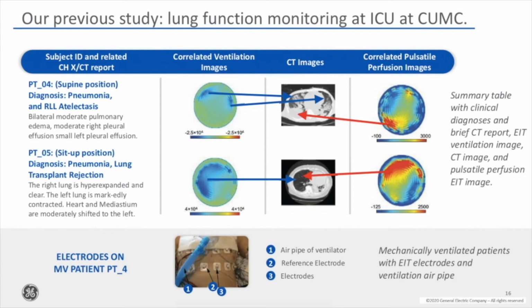Subject PT04 on the top row shows moderate pulmonary edema and effusion on the right dorsal lung, which shift the majority of ventilation to the ventral side, as indicated by the blue arrows. This reduced ventilation leads to the physical shunt in the right dorsal region of the right lung, as detected by our EIT pulsatile perfusion images, showing the strong conductivity increase in the location, shown as red arrow.